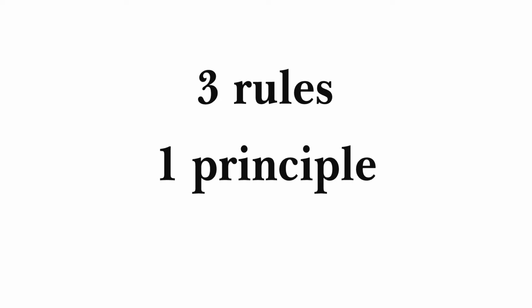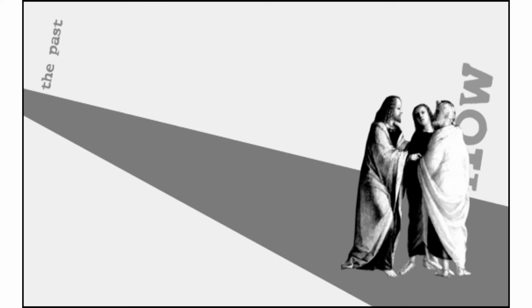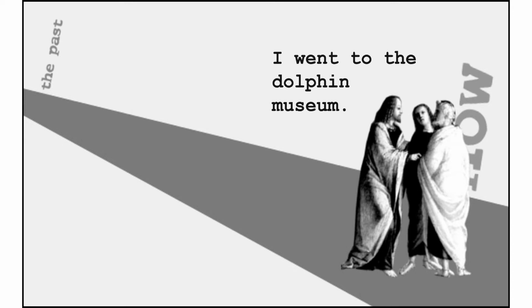Let's look at the principle. Here is the road of time. And here we are having a conversation in the present. In a lot of languages, perhaps even your first language, this is what happens. People are talking about the past. They can talk about things that happened in the past without using any time phrases like yesterday, 2 hours ago, or when I was in the circus. So you could just start a conversation with, I went to the Dolphin Museum, and everyone would be fine with it.